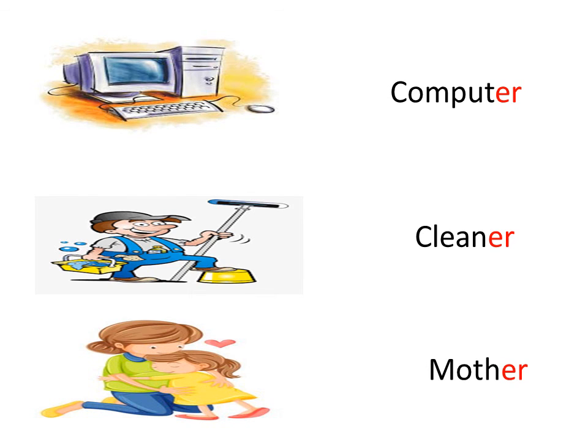Number 2 is a cleaner. Okay. Cleaner. C-L-E-A-N-E-R. Again. Computer. Cleaner.